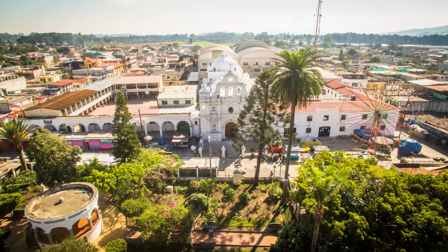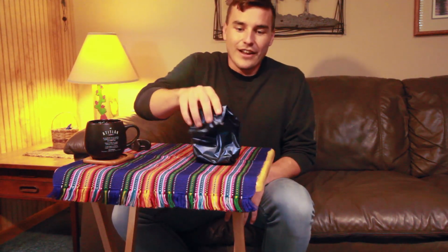Today we are taking a look at some family-owned, family-grown, family-roasted coffee from a little town called San Raimundo in Guatemala. San Raimundo is a wonderful little community I've been able to spend some time in over the years. I've probably made more than a few trips back and forth there. So Guatemala has a special place in my heart, and this coffee has a special place in my heart as well.